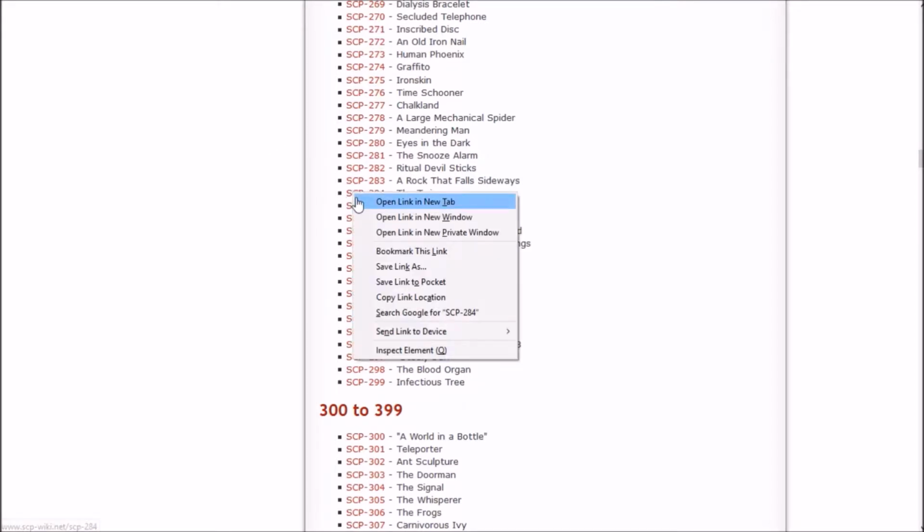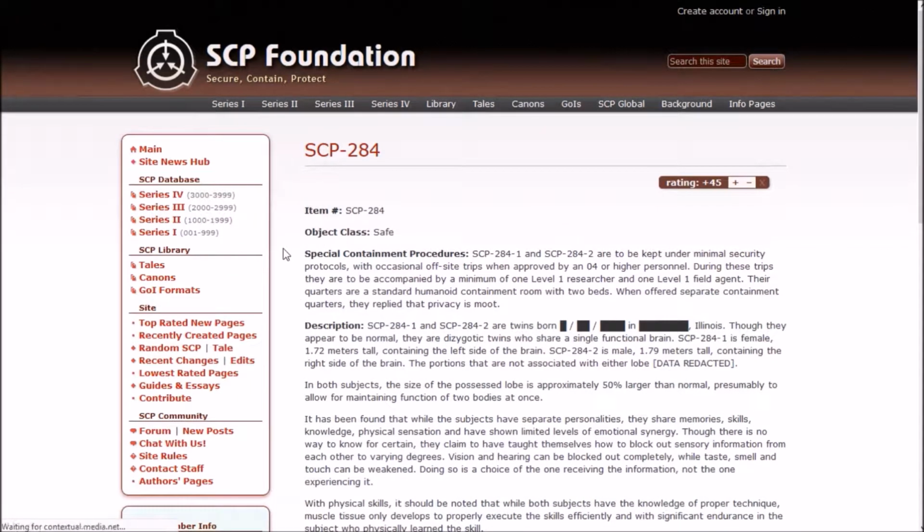Now let's check out the twins. Which are also safe. Okay, cool. I guess this is going to be a safe episode.